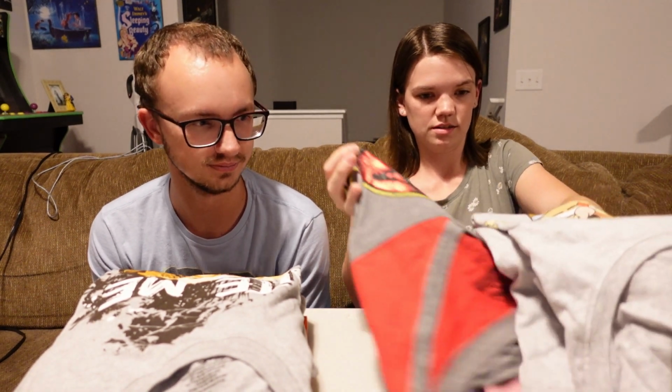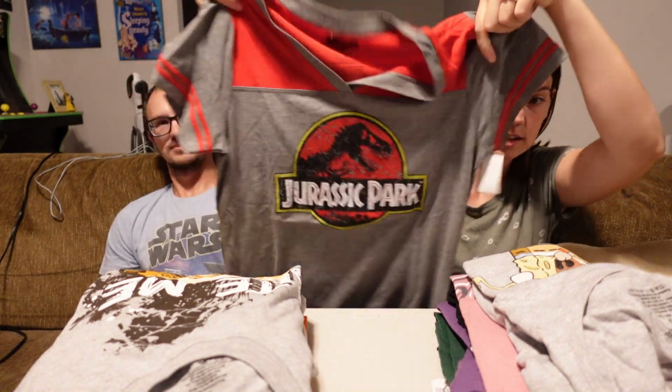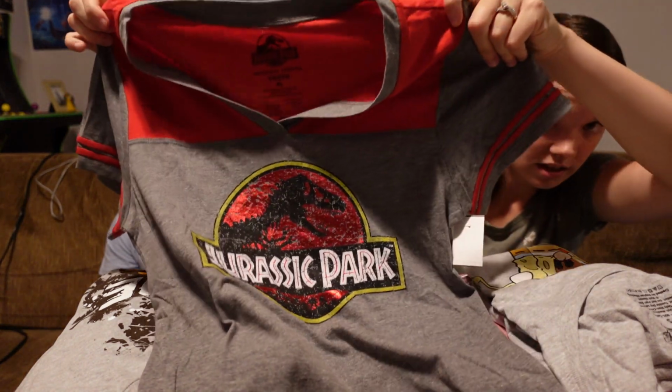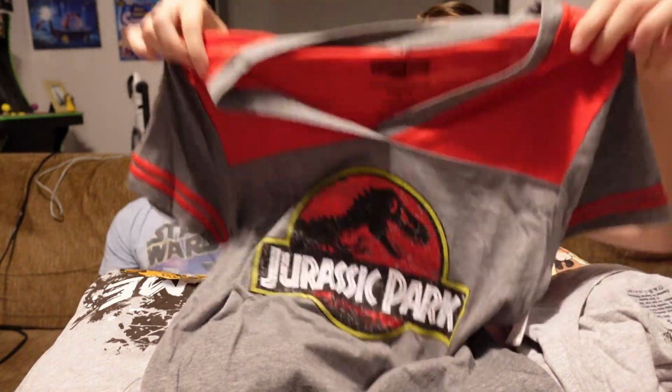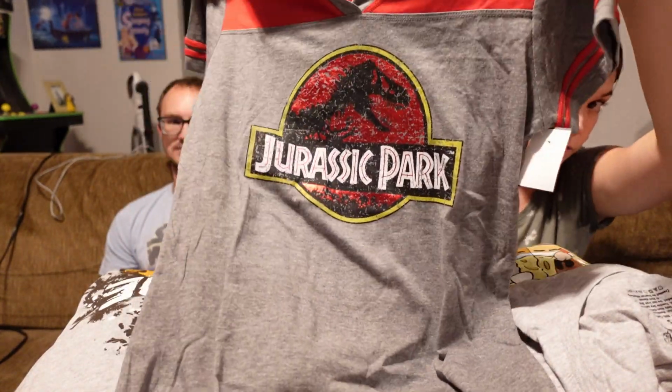Sure. I'm gonna skip down to this one because this one kind of goes with what your next one is. All right, so my first shirt that I got here to show you guys is, we'll kind of go like this. It's kind of got that jersey style sleeve, which I really like with the stripes. It's Jurassic Park. It's got kind of a metallic-y foil kind of look to the red emblem right here.